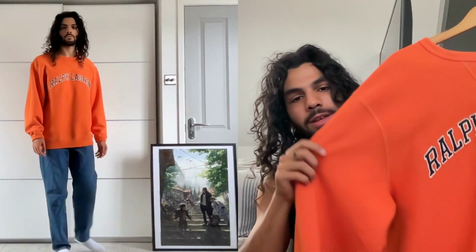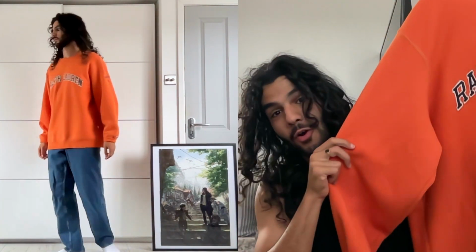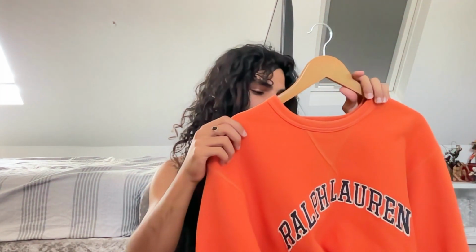Ideal for the UK winter because it gets really cold. The last of the jumpers is actually one of my favorites. This is one of my favorite pieces from my collection. It is this vintage Ralph Lauren jumper in orange. I roll up the sleeves a bit because it does run a bit long. I think this is a large. It's an extra large, but it fits a bit more like a large.